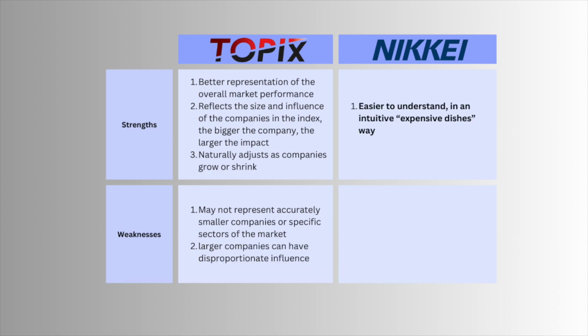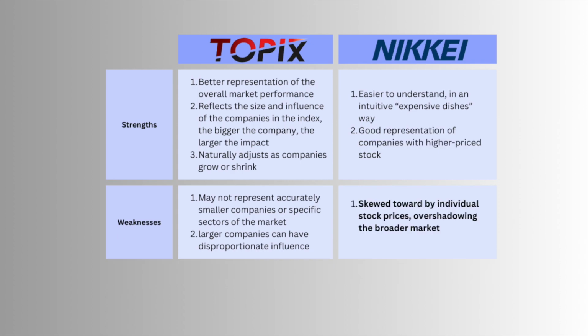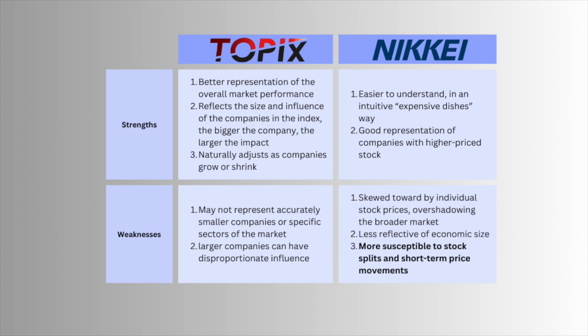Looking at the Nikkei, it's easier to understand because the more expensive the stock price, the bigger the weight it has. It has a good representation of companies with higher stock prices. So maybe companies that are developing better or have the eyes of all the investors, like the technology companies. On the flip side, it's skewed toward individual stock price, which overshadows the broader market. It's less reflective of economic size because it's more about stock price rather than the impact. And it's more susceptible to things like a stock split and a short-term price movement depending on something that's happening in a specific sector, in this case, the technology sector.